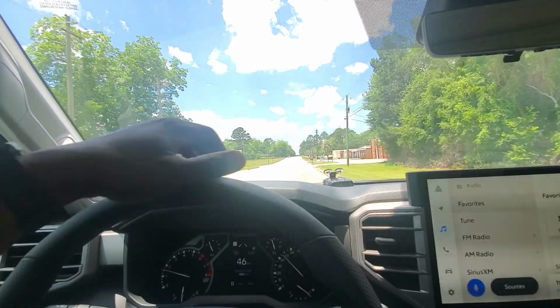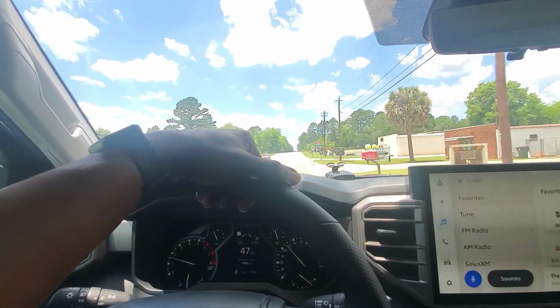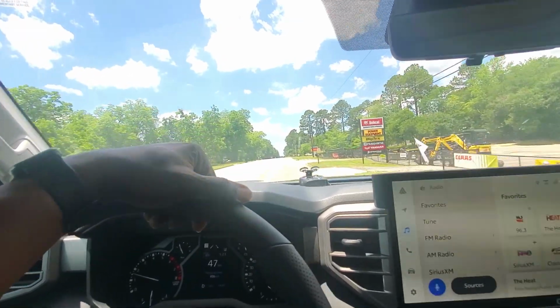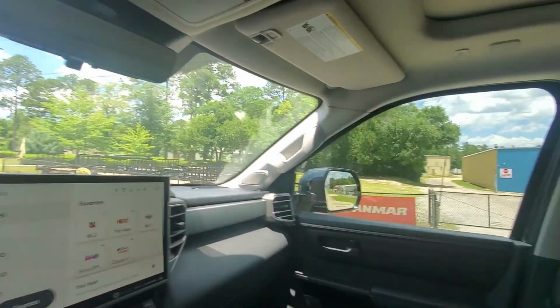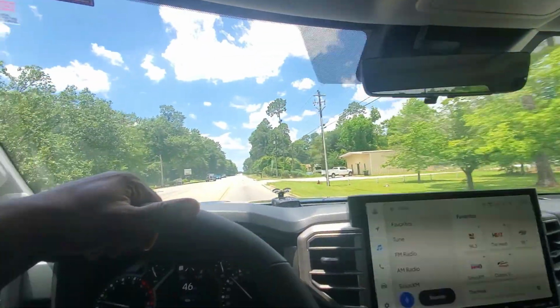Buttons and everything you want to get to, everything's right at your fingertips. You don't have to reach. You don't have to search for anything, but it's a very good riding truck. Here's a view of it as we ride down the highway.